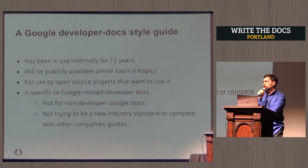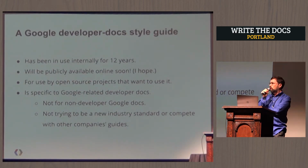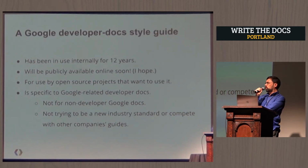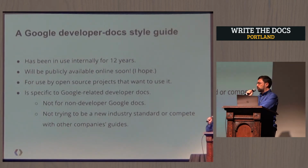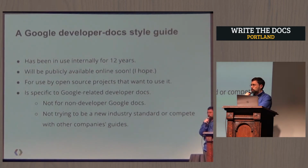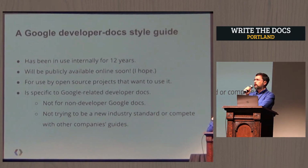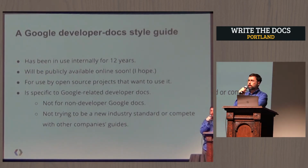It's for use by any open source projects that want to use it, and I should make clear that this is not the one and only official Google style guide for everything. It's just for developer docs, and we're not trying to make a new industry standard or compete with other style guides that are out there. We're just making it available for open source projects that want to use it.